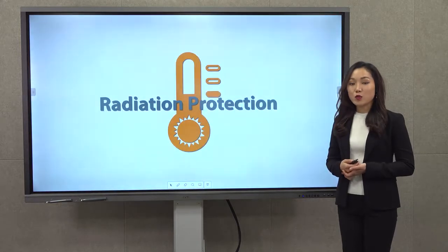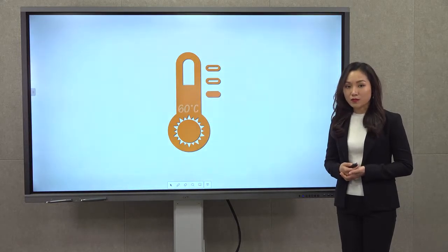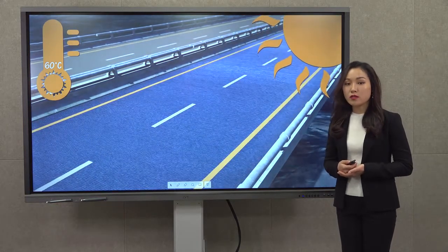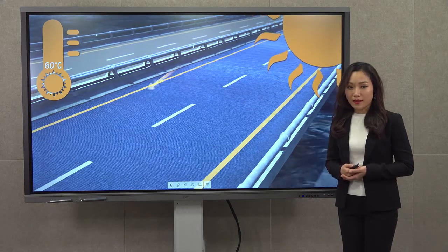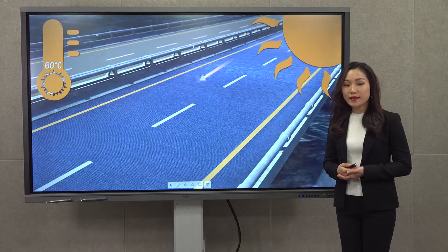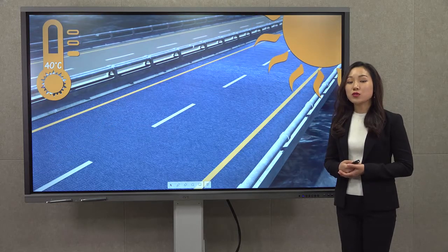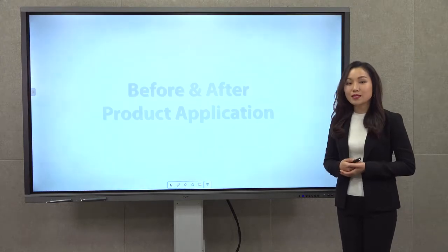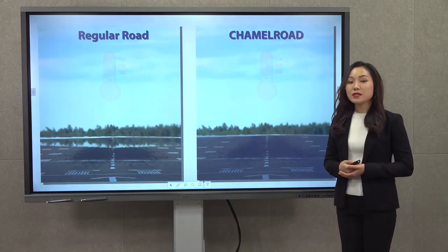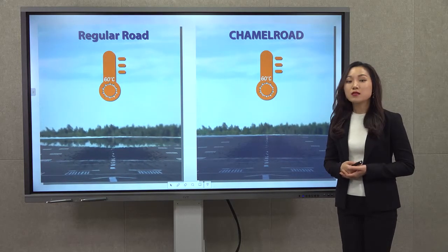The second is radiant heat blocking technology. Under the scorching sun, heat waves are always on the road. The temperature of the road reaches up to 60 degrees Celsius during the daytime. Radiant heat blocking technology blocks heat by up to 89%. The temperature of a road applied with CHAMEL ROAD is lower by 20 degrees Celsius. ROSIGN's patented product, CHAMEL ROAD, solves the problem of hot and slippery roads.